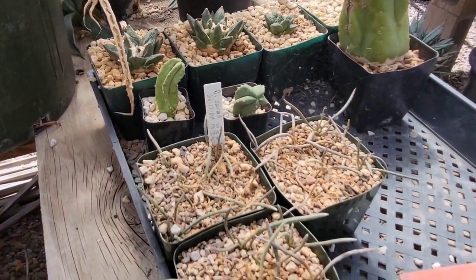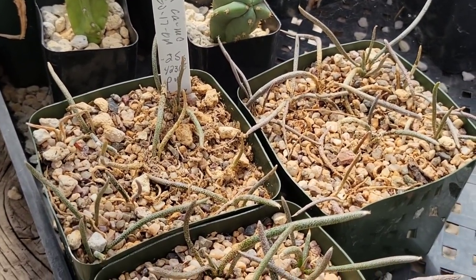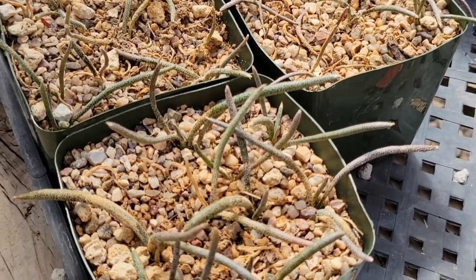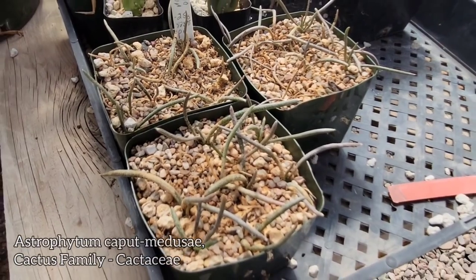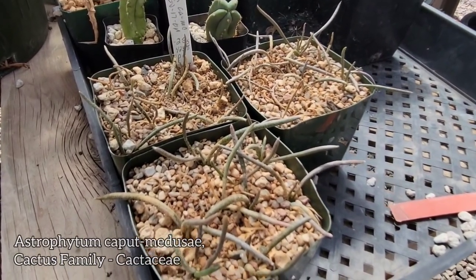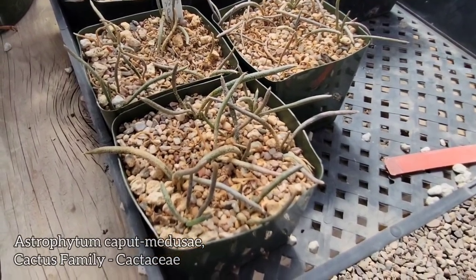Okay, and then, of course, we're still in the Astrophytum dungeon right here. Look at this. These are Astrophytum. This is Astrophytum caput-medusae. All right, and this grows in Tamaulipas just over the border from Texas. I have a couple friends who've actually seen this in habitat.